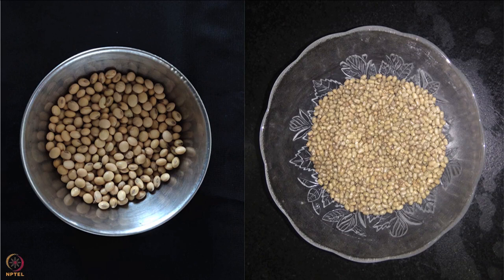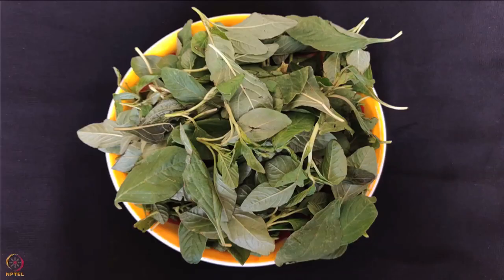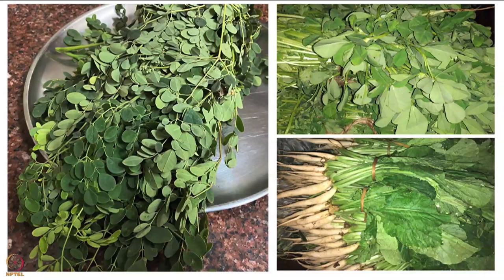If horse gram is not available, then you can use soybean or moth beans. Instead of amaranth leaves, you can use other green leafy vegetables too. For example, drumstick leaves, fenugreek leaves, or radish leaves.